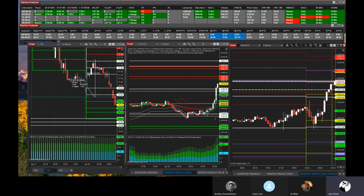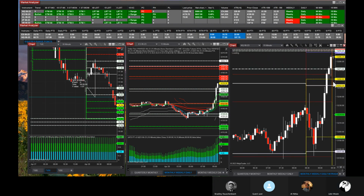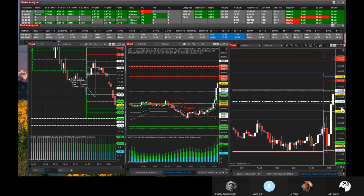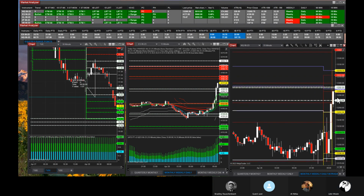So just be careful. They could be taking profits early if you've got prop traders on a 5-minute chart instead of a 15-minute. I like the 15-minute bar myself. But somewhere around here, targets are getting hit.